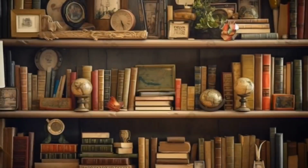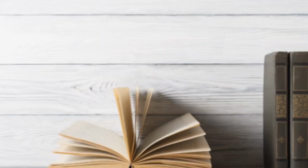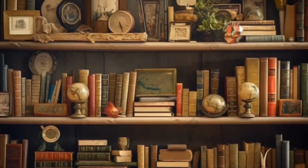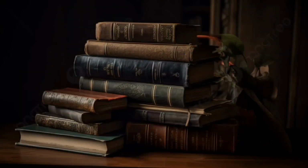Books are beautiful. They symbolize knowledge, personality, and taste, but they also occupy a lot of space. Many people hang on to every book they've ever owned, novels they didn't finish, textbooks from college, or cookbooks they never open. Some shelves are more aspirational than functional, filled with titles meant to impress rather than be read.